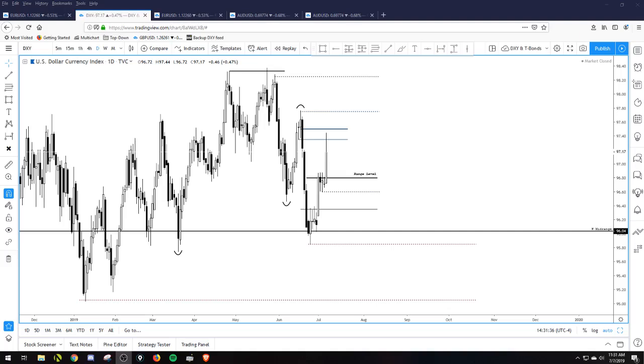Just want to do a quick weekend outlook. Just going to cover dollar, euro, pound, Aussie. I might touch on New Zealand a bit, and then we'll do a more in-depth review on other pairs Monday or Tuesday once things kind of start unfolding.